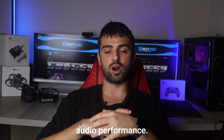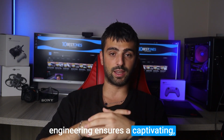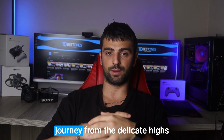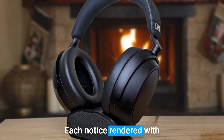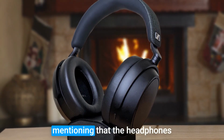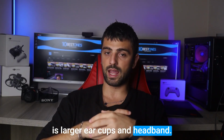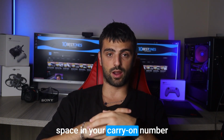Now let's talk about the audio performance. Sennheiser's renowned sound engineering ensures a captivating, detailed, and immersive sonic journey. From the delicate highs to the earth-shattering lows, each note is rendered with astonishing clarity and precision. On a side note, it's worth mentioning that the headphones' larger ear cups and headband, while undoubtedly stylish, might demand a bit more space in your carry-on.